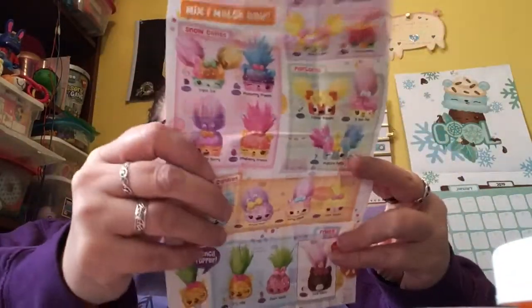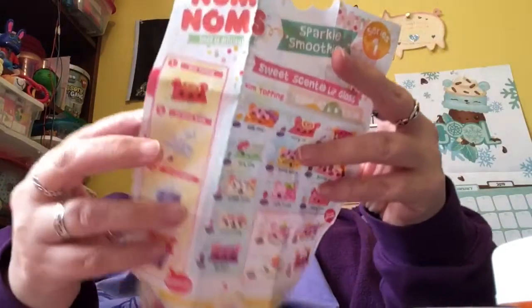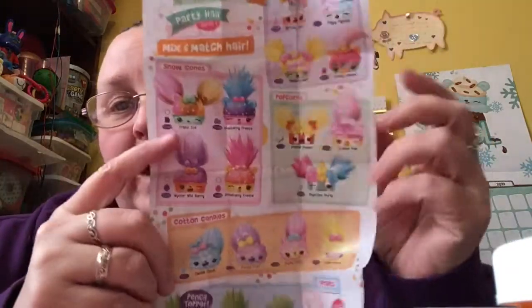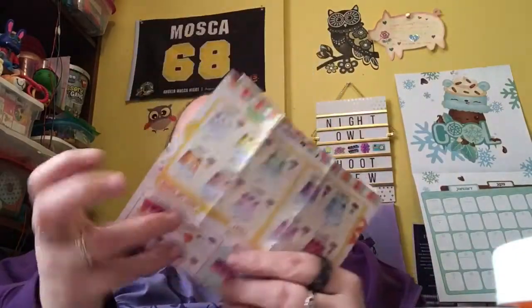So we have the glitter, the pearl, we have snow cones. Oh my gosh, I so want these. We have the Froyos, the popcorns, the cotton candies, and the fruits. The reason I want the ones on the back, which is the party hair, is because they're so, so cute, and I love the hair. So let's see who we have today. And they're little, so it's good, and they have a good amount in it, so they last pretty long from what I've been told.